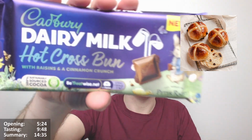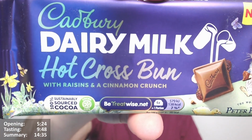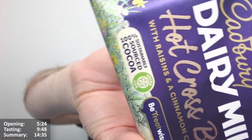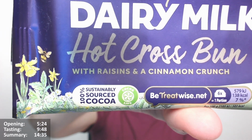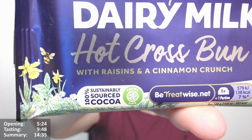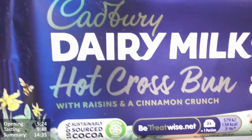And it's just a straight cross. It's not like the cross goes along the middle. It's interesting. I'll probably put a photo on of what one is, but they're very nice actually. I'm not normally into raisins and sultanas and things, but those are very nice. 100% sustainably sourced cocoa. I'd always question what 100% means. It's a bit subjective as to what sustainably sourced actually means, so I'll definitely look into that.